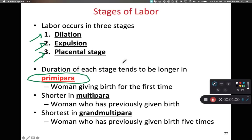For instance, my wife has had 3 kids. For our first child, labor and delivery, the whole thing, from early pre-labor to Timothy being born, was about 32 hours for the entire process. So it was a marathon.